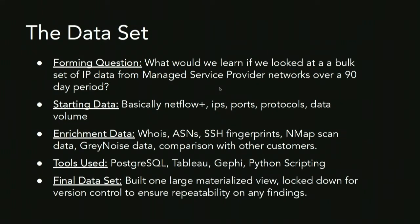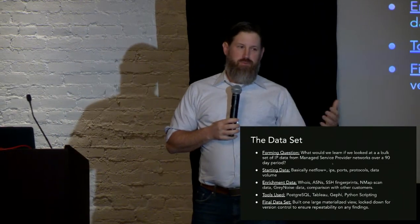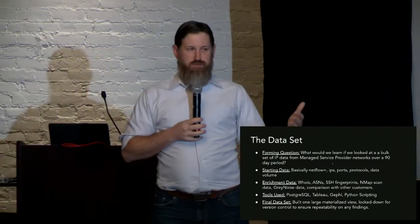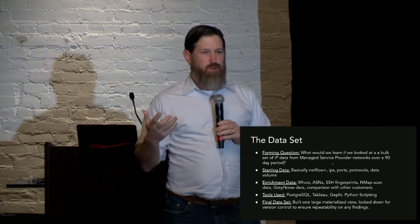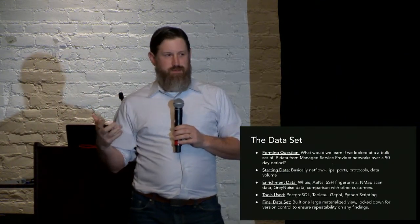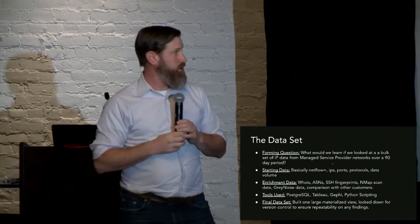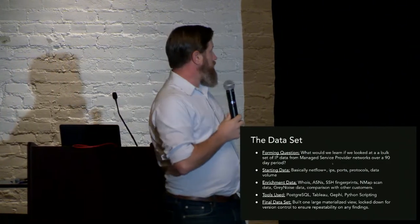So the data set that we looked at was basically, if I could look at NetFlow plus some other data across a collection of a relatively large sample size of managed service providers globally, what could I learn from that data set? And I like doing reports and analysis where you don't have a conclusion. Like a lot of reports I see in industry, somebody's like, I want to do a report on how bad phishing is, so you assume the conclusion of that report. From our perspective, it's let's collect a bunch of data and figure out what we can learn from it.